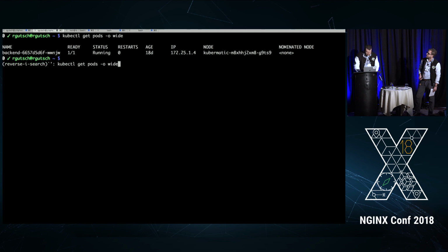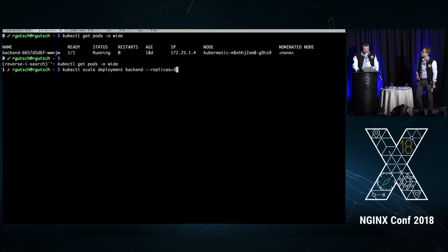No, it's not the right one. Sorry, I'm a little nervous. Oh yeah, okay. By the way, as long as he's figuring out the command, we got some stickers and stuff, to compensate. Okay, great.